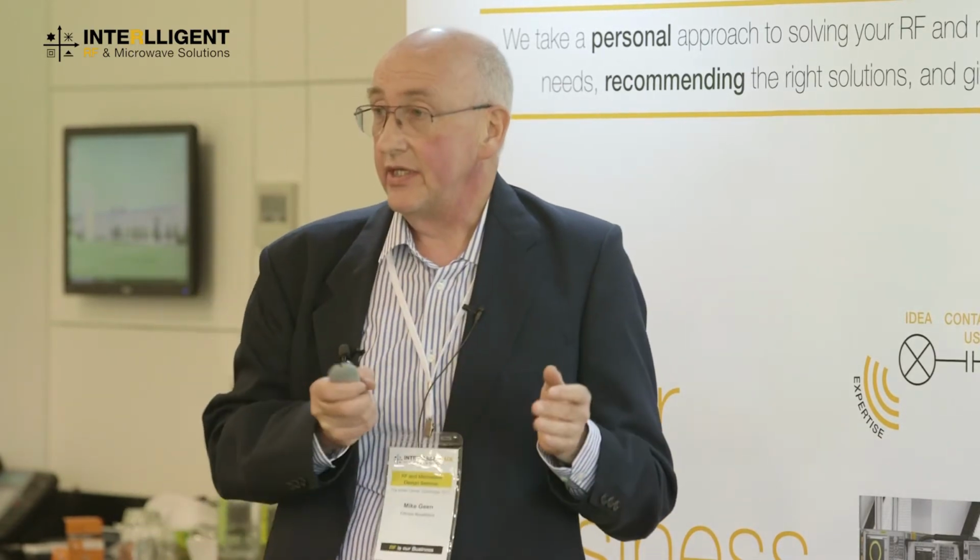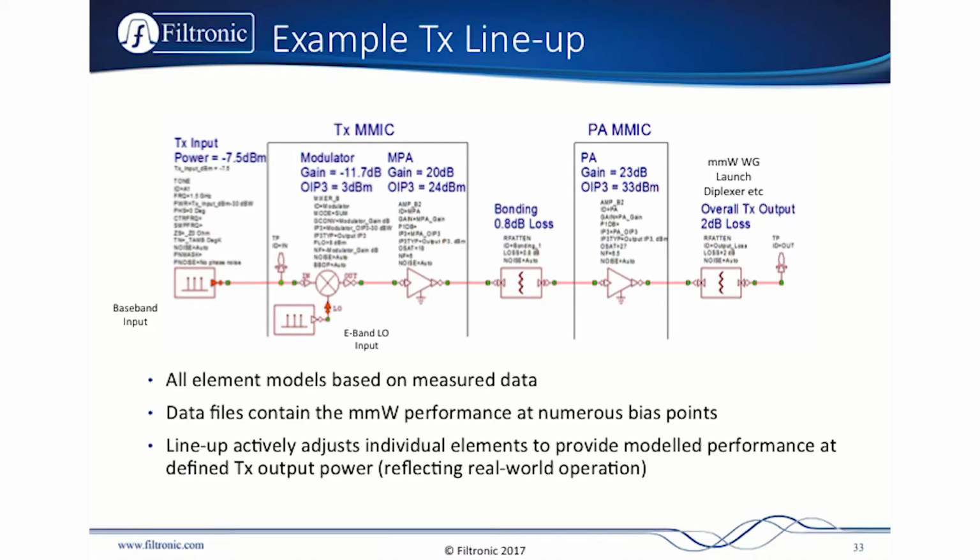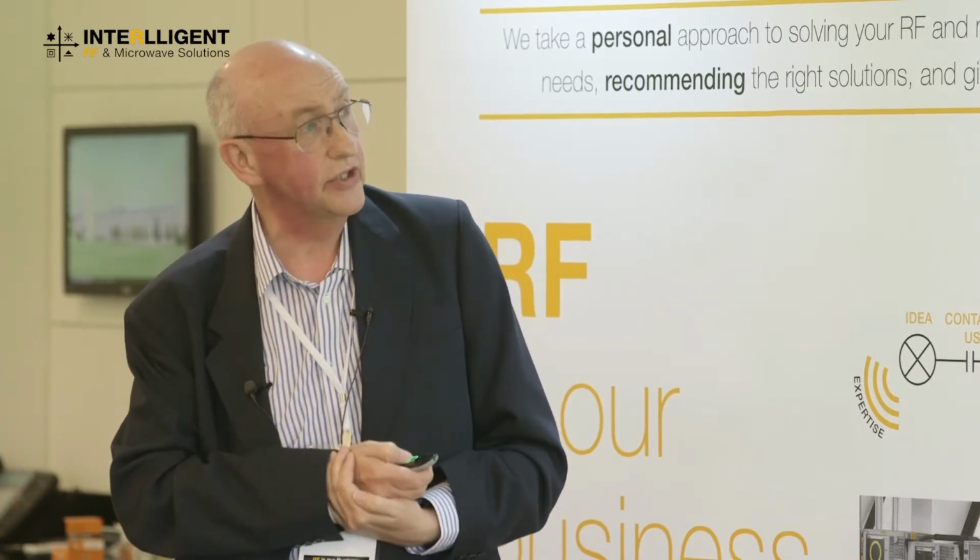One important point I want to make is that at these frequencies, I don't know whether we've got any component manufacturers here, but you can't trust the data that you find on the data sheets. They give you simple things like OIP3 and PSAT. It's pretty much meaningless if you want to design a real transceiver. So we characterize all of the chips ourselves, measure them on wafer, and build up real measured data into a VSS or similar model. And then we can look at the contributions, in this case of linearity, as you go through the chain.